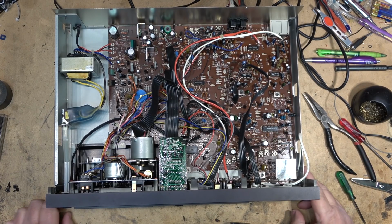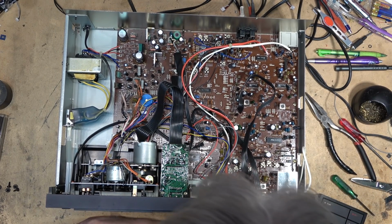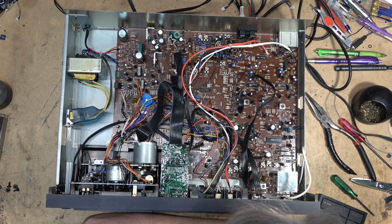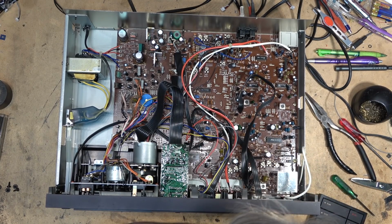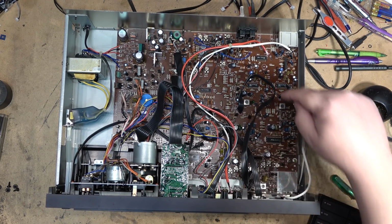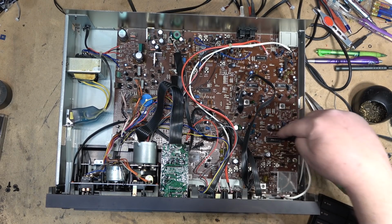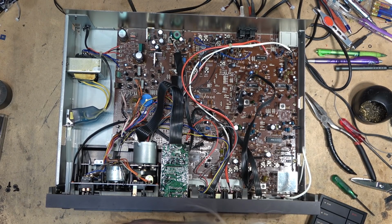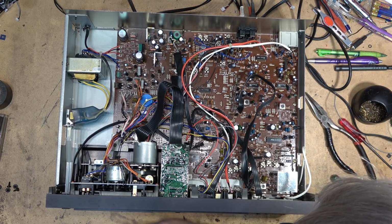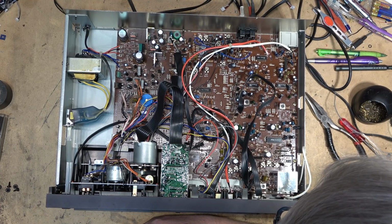I figured I would show you guys the interior of this unit because it's actually quite nice inside here. Everything's laid out quite nicely. We got your microcontroller over here that controls the deck. Our Dolby circuits for the left and the right channel over here, and these are going to be the Toshiba's own proprietary TA7605AP left channel and right channel. It even tells you right here, like AD left decode.